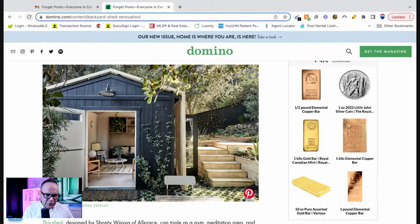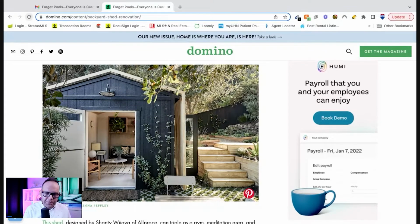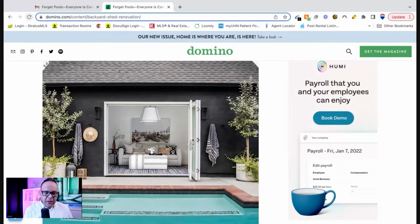Look at this, how charming this is. Remember, this can have electricity in it. Very cheap to get electricity, but we never put plumbing in these. Look how gorgeous that is. Oh, look at this one. I mean, they do have a pool too, but to have an extra room there where guests can sleep, or you can have silence out there. Your wife can go do yoga. I don't know, whatever you feel like.